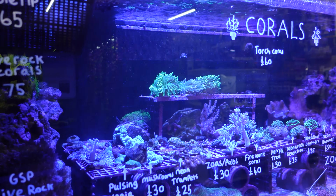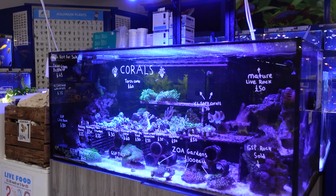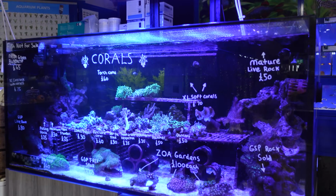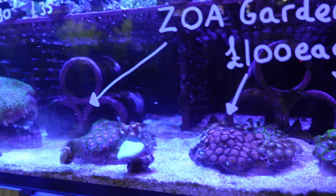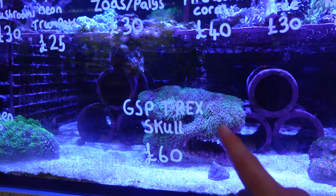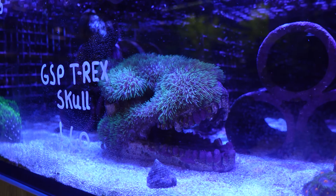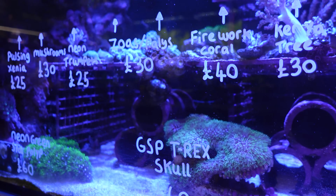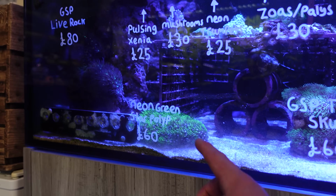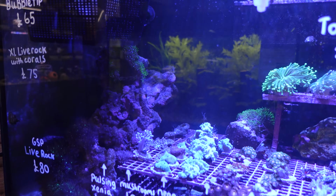And moving round, we come to one of their coral aquariums where they've got lots of different corals for sale. Got some Zoa gardens at the front here. And check out that green star polyp T-Rex skull, that's pretty cool. So they've got one of the T-Rex skull ornaments, which has obviously been in there for a long time because it's covered in coralline algae, which has been encrusted in the green star polyps. We've got another section there. And we've got a nice mix of different frags.